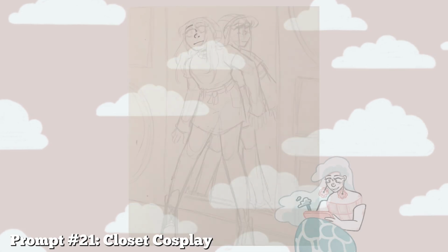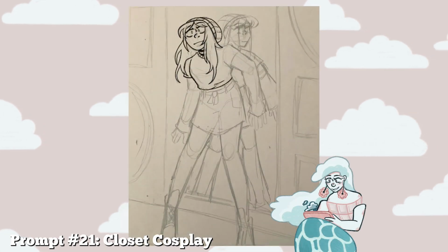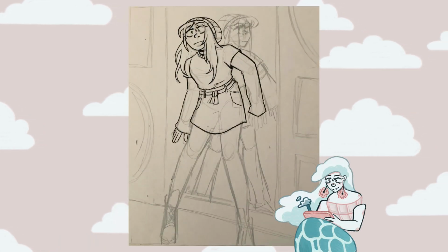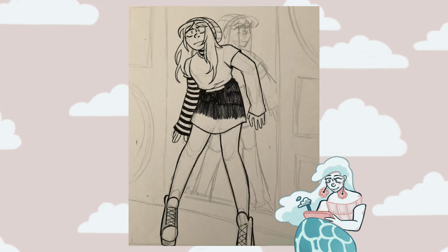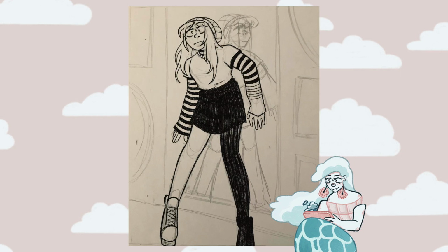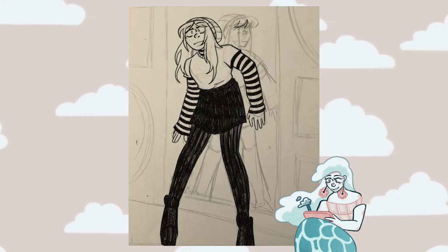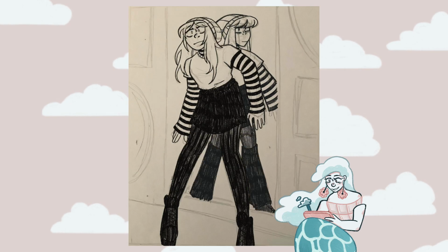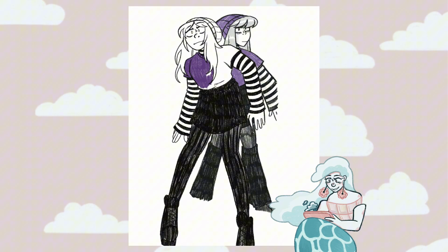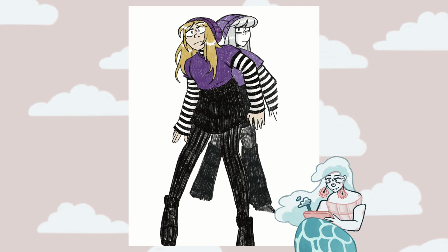Prompt 21 is closet cosplay. How you're supposed to do this prompt is that you go into your closet and pick out clothes that you can turn into a cosplay. I do not want to show my face on the internet, and so I just drew what I have in my closet and the results of that.